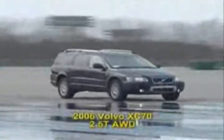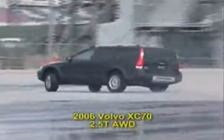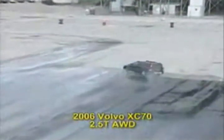Here's the Volvo XC70 again. Let's see how it fares this time. Again, the Volvo has a very difficult time in the wet. Let's take another look at that run from a different perspective. Who's really in control?